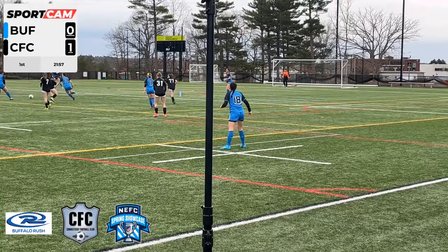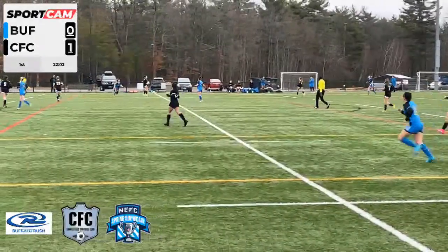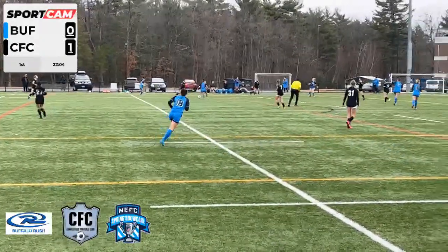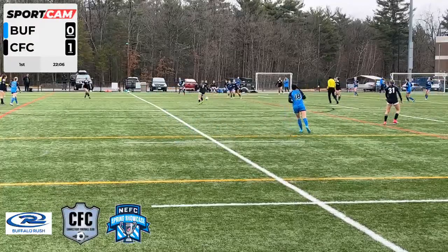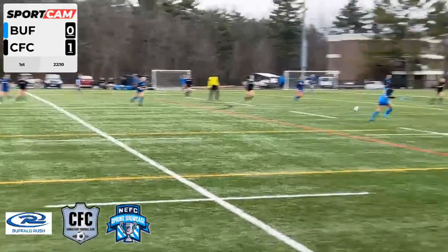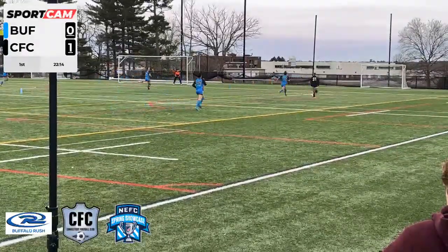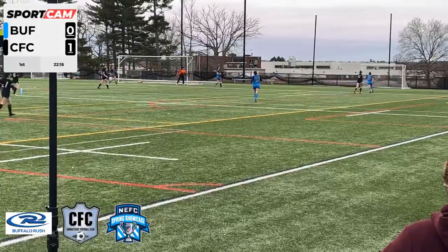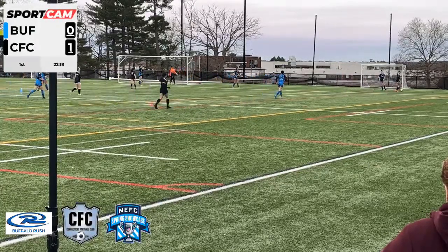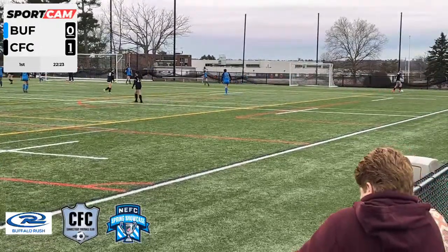Thompson to McCormick. McCormick back to Thompson. Good play by Thompson that gives up a corner.